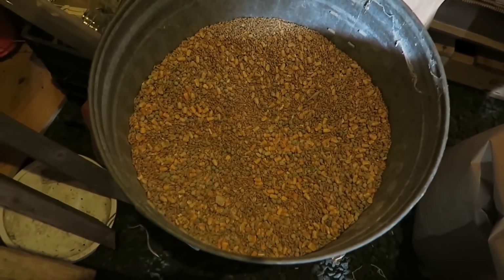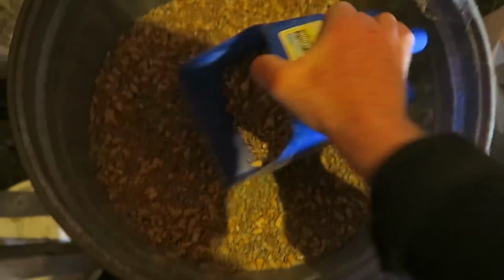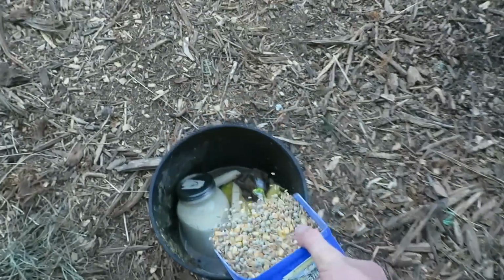I mix my grains and put them in this bucket, and then I scoop them all out together, okay? So let's go ahead and get that mix right now. I'm gonna scoop my 3 pounds. I know what that looks like in this blue scoop, okay? And there's our feed for the day. So add that to the mix.